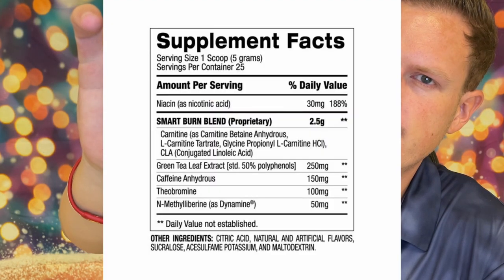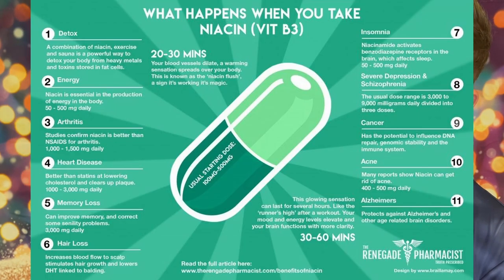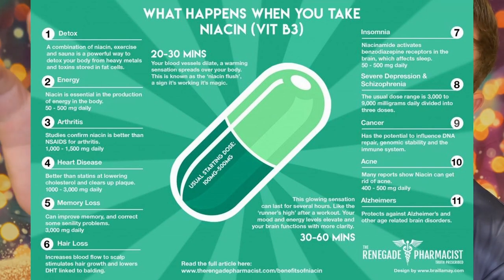Niacin, now it's this nicotic acid. I don't know if it's a special version of niacin or if it feels better, but essentially just a B vitamin in a very normal dose of 188% of the daily value.